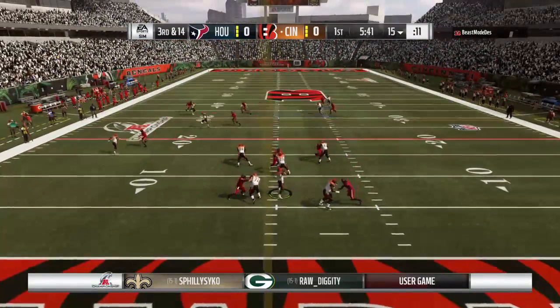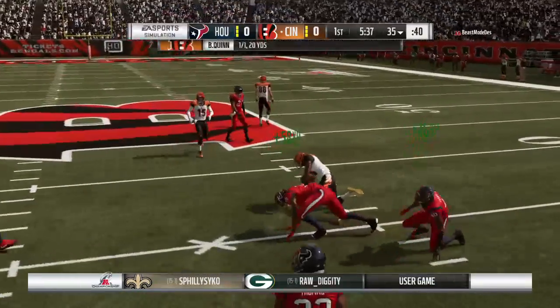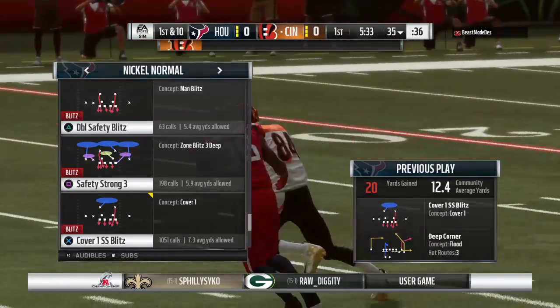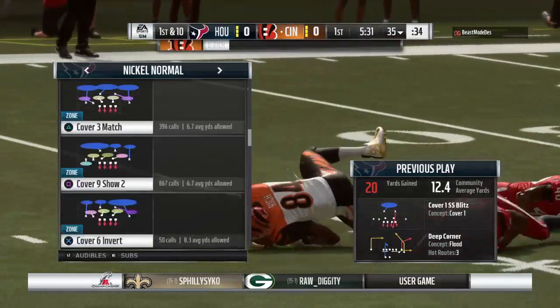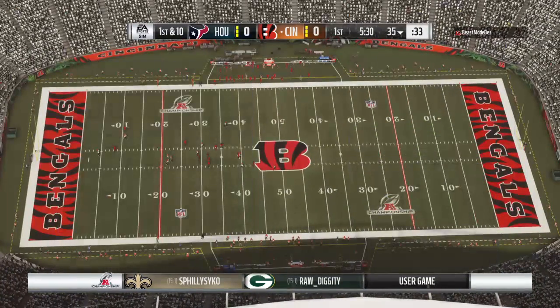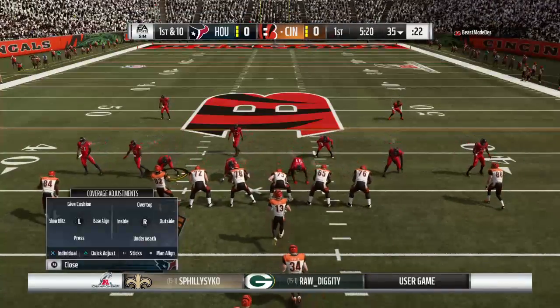Operating from the gun. Quinn. Got a man over the middle, and it's complete. And he'll be taken down, but they've got this one up to the 35-yard line. A good pick up there of 20 yards. Ball up to the 35 now as they come up on 1st and 10.